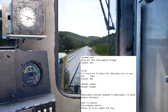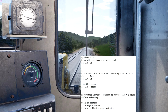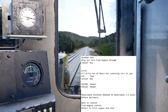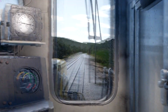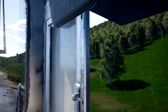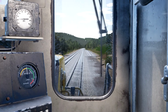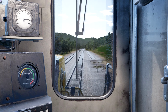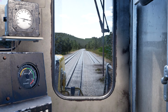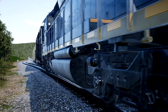Looking at our work order, we're coming up on the last spur to drop off the 3 remaining cars. And I have each of those listed out on the work order. But, you know, that's just a double check, because these are the only 3 cars we got left, and all of them go into this spur, so they better be the right ones.